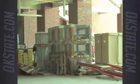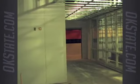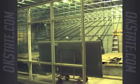Why don't we head down to the basement and take a look at the double curtain. We're standing in the hospitality room right now. As you can see, we've got most of our storefront in. We've got some men in the back there that are installing the cement board that we're going to apply our tile to.